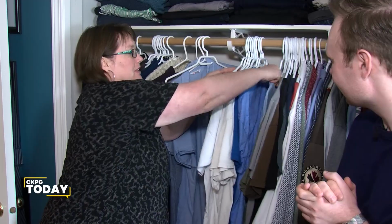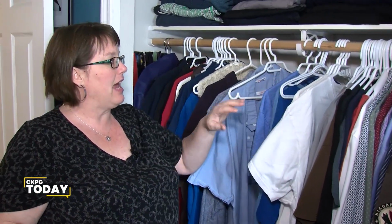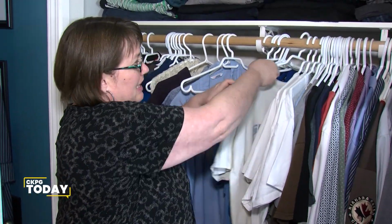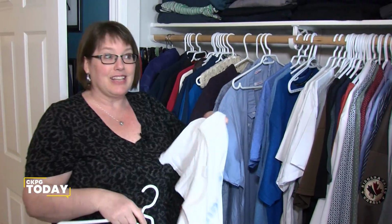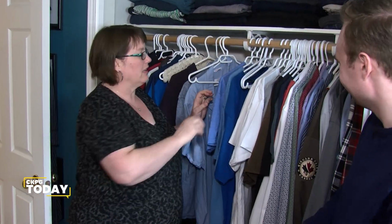Take the stuff that's clean at the beginning of the season and turn the hangers backwards, and flip through it when you go. Oh, this one's particularly disgusting and grubby. That's a working shirt, so he's got his working shirts. This one we're going to donate. Bye-bye. We're going to put it in recycling.